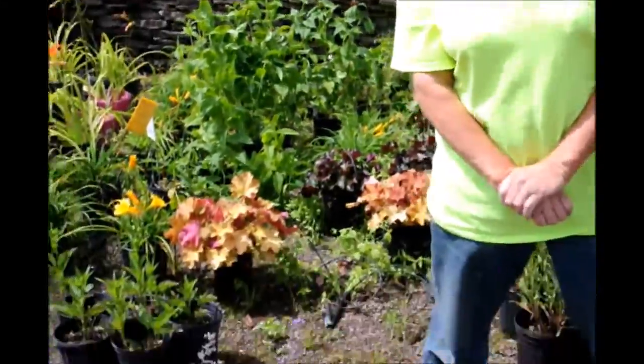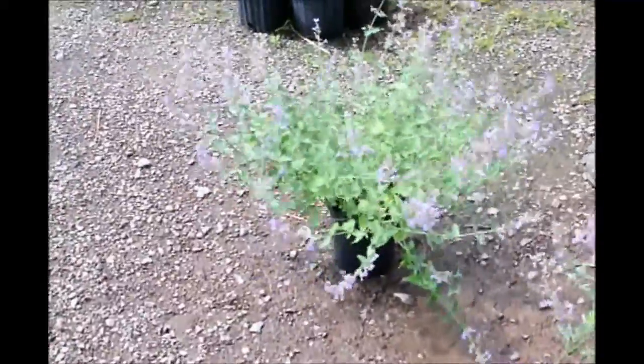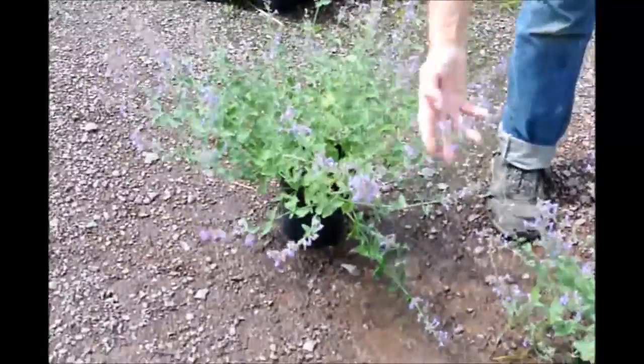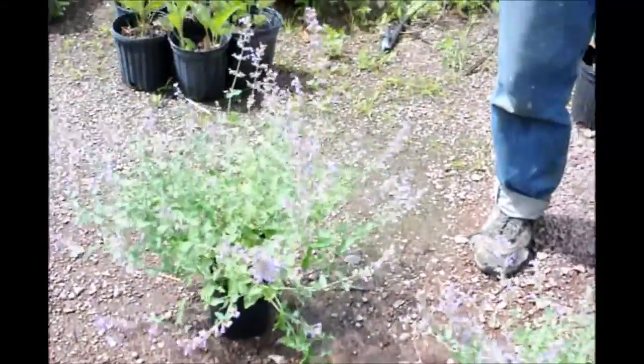This morning I'm showing you Walker's Low Catmint. Excellent plant for a full sun position. The deer leave it alone because it's in the scented mint family. It has a very attractive blue flower which will continue all summer long. It starts sometime in May depending on the weather and will flower until late October.